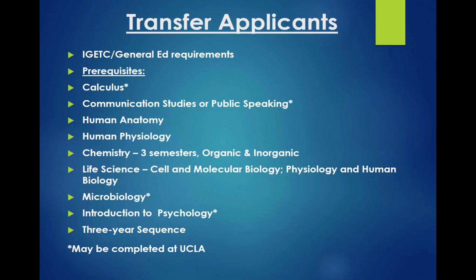If they waived it, it has to be the equivalent though. It has to be the equivalent of like UCLA 14A and B. So you can send us the course description and the information from your college because every college is different. So they all have different classes. We can look at the course descriptions and let you know.